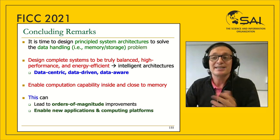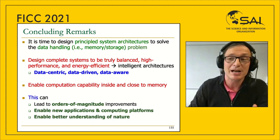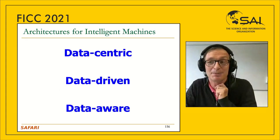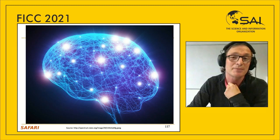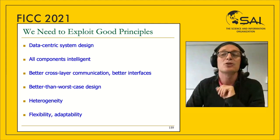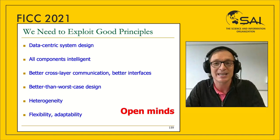It enables new applications and computing platforms, and it will enable a better understanding of nature as well, because in my opinion, by the way it looks, nature is data-centric, data-driven, and data-aware. Basically, it's very specialized to data. And who knows what else this can enable. So I think these are the three principles that we should use, and maybe we should really get inspired by some of the principles used in nature as well. Now, I don't claim to have all the principles, but I think we need to do the research to revisit the entire stack to enable such systems. These are some good principles that I know of, but I believe we need to add to them by keeping our minds open and making things much more data-centric, data-aware, and data-driven.